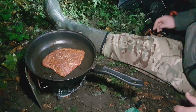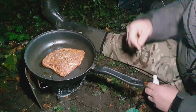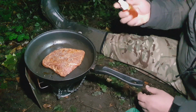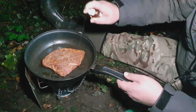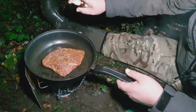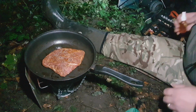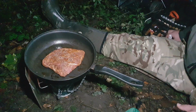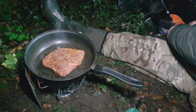It's the beauty of having a cook set with everything in that you need. So I encountered the problem, I'll leave the little outtake in. But yeah, I had a problem putting the pan directly on the stove. It just took the gas straight out. So I've just got the grill out of my cook set and just raised it up about 7 mil at most, and now it's working perfectly.